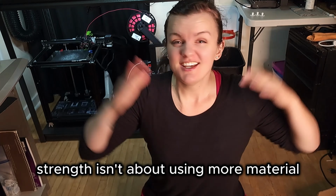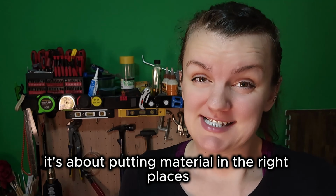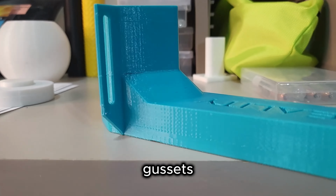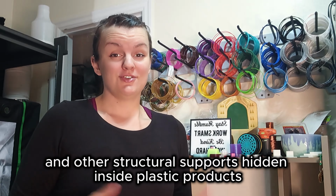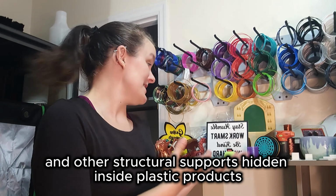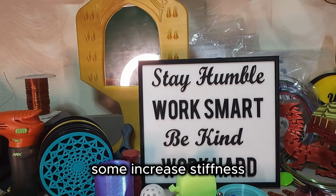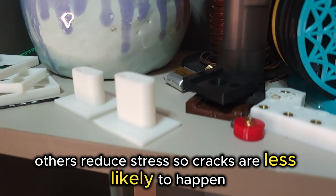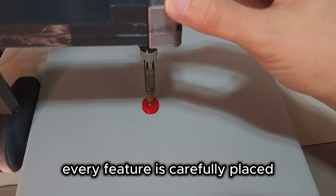Strength isn't about using more material. It's about putting material in the right places. That's why you'll find features like ribs, gussets, screw bosses, fillets, and other structural supports hidden inside plastic products. Each one has a specific purpose. Some increase stiffness, some spread loads across the part, others reduce stress, so cracks are less likely to happen. Every feature is carefully placed.